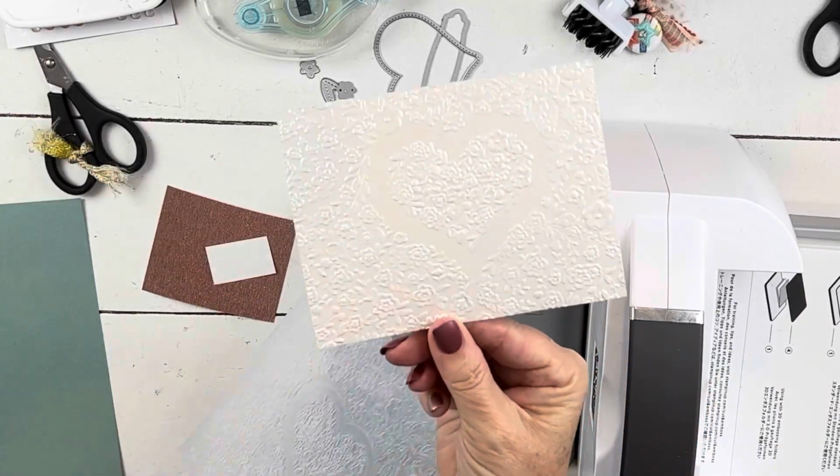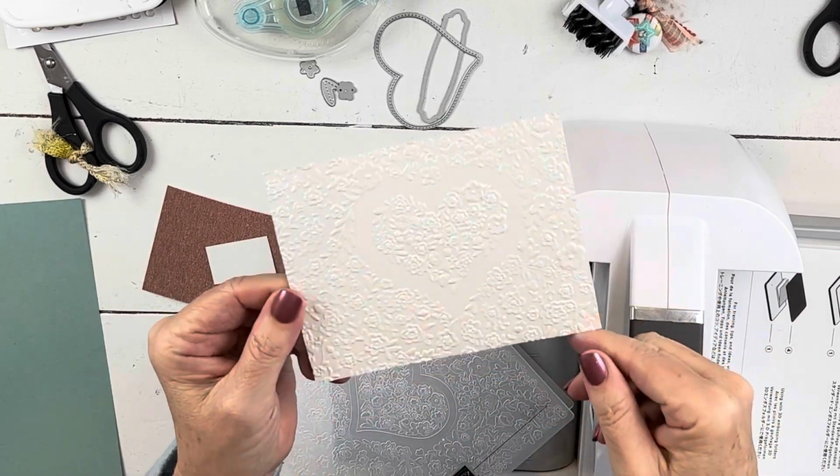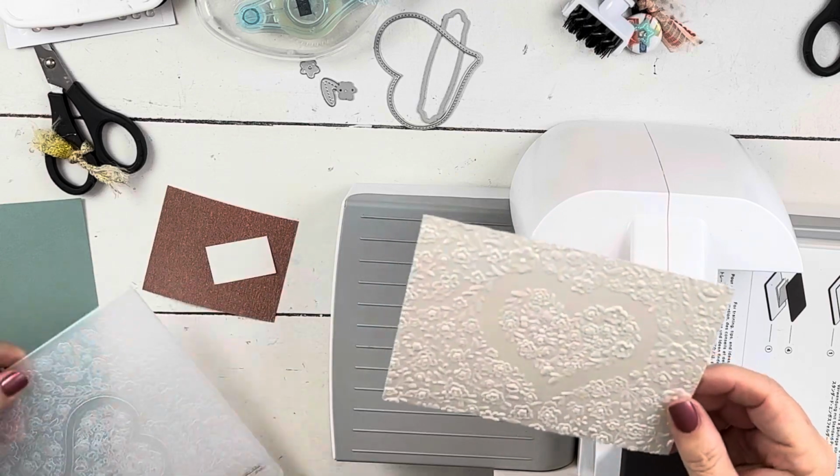And look how pretty that is on that mother of pearl. Isn't that just beautiful? I hope you can see it. It's kind of sunny out today. It's not raining. It's kind of shocking when it's not raining here right now.